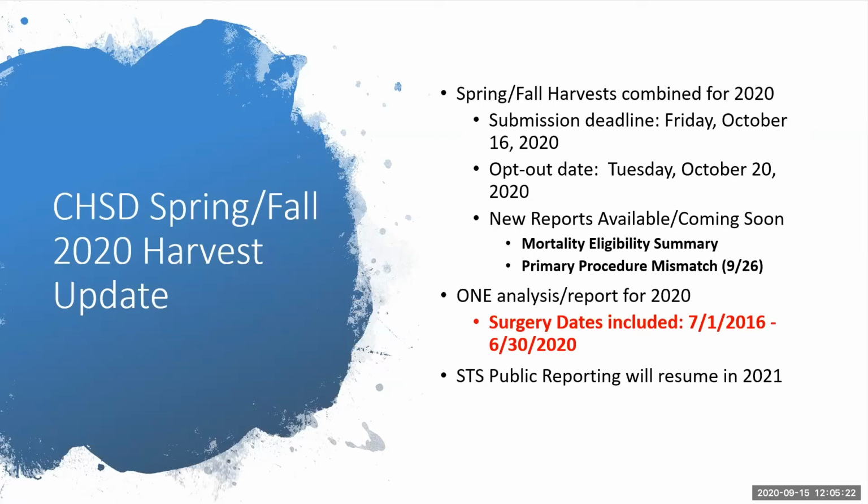And again, a reminder that there will be one analysis, one report for 2020, and the surgery dates that are to be included are from July 1, 2016 through 6/30/2020. Also, STS public reporting is set to resume in 2021. The Public Reporting Task Force and surgeon leaders are working to enhance the STS Public Reporting website for 2021. So please stay tuned for additional public reporting updates and information that will be coming soon from the STS.